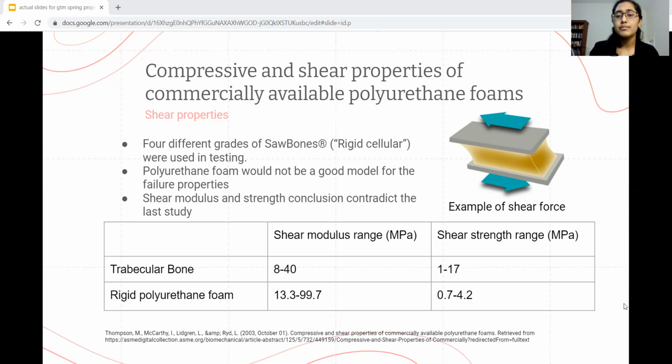And you can see that the shear properties of rigid polyurethane foam don't completely match that of trabecular bone in this study. But the authors noted that it's important that you address the fact that the polyurethane foam models can be altered based on the chemicals added to them, allowing for the foams to better fit the trabecular bone ranges. Therefore, the authors concluded that the shear properties of the polyurethane foam match that of the trabecular bone. And this was an interesting study to me because I realized that the conclusion of shear properties of rigid polyurethane foam didn't match that of the last study. So this indicates that, of course, more research should be done to determine whether shear properties do definitively match that of cancellous bone.